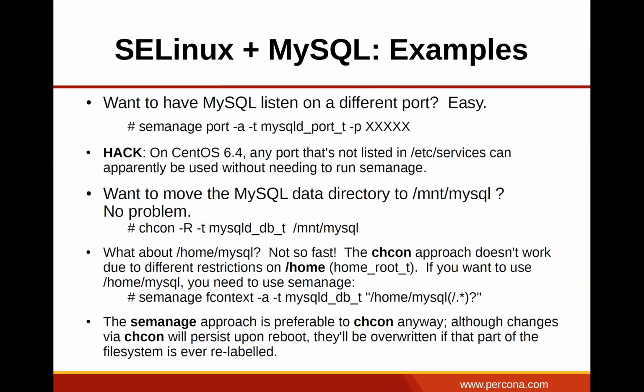So you want to move your data directory to somewhere else? That's easy as well. You just change the context and make it a MySQL DB type on that directory. But the one that's interesting is if you wanted to use /home/MySQL. The above command doesn't actually work because of SELinux restrictions on /home. So if you wanted to do it that way, then you actually need to use SEManage again and add a path descriptor for that type. And if you're going to start doing this, it's actually better to do it with SEManage instead of chcon, simply because at some point in the future, if your system gets relabeled, then the chcon changes won't persist. They do persist on reboot, but they don't persist on any sort of SELinux relabeling. So when in doubt, use the SEManage tools.